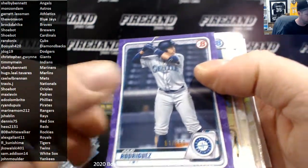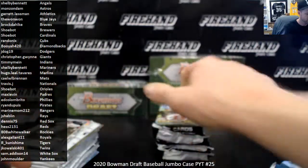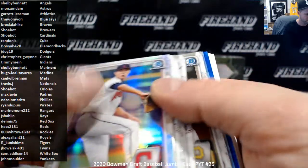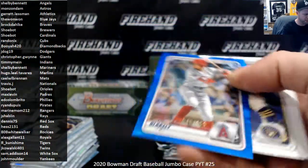Paper /250, Julio Rodriguez, Mariners. Sky Blue, Austin Wells. Blue /150, Warner Blakely, the Angels.